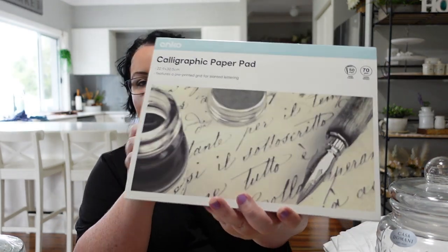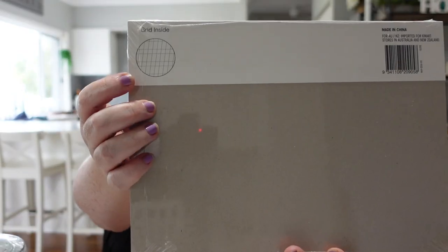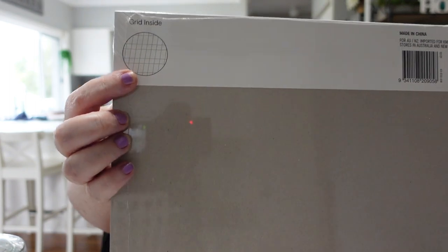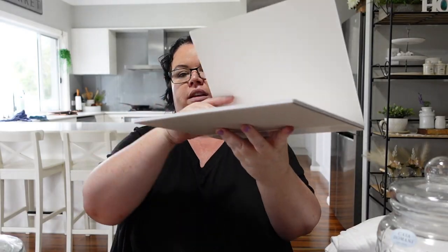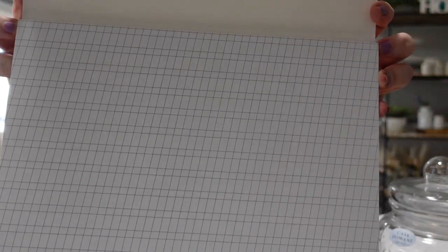I picked up some, I guess you could kind of call it journaling stuff, but stuff that I also want to get into this year. I've got a calligraphy pad here. So this has just got 50 pages, and it's got that sort of grid pattern on it to help you practice calligraphy. Here's the pages of the pad. I'm hoping it's coming out.